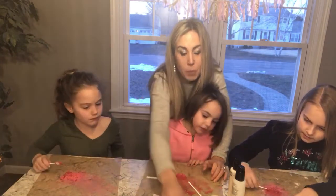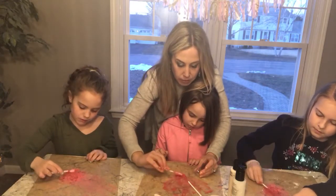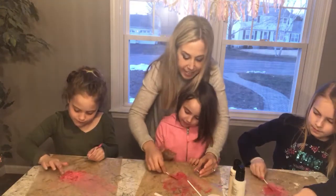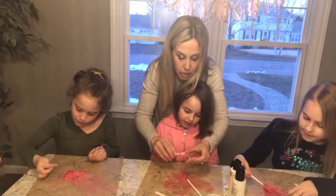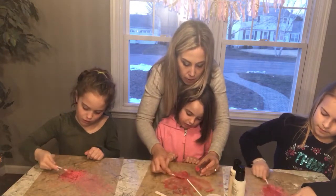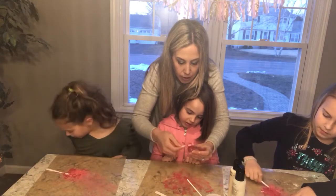See, that's the beauty of mixing your own color too. If you want to tone it down, do you want to tone this down? No. You like this color? But see, mine's like red though. Yep, we can tone it down. So we're going to scrape it off and put it right in here.